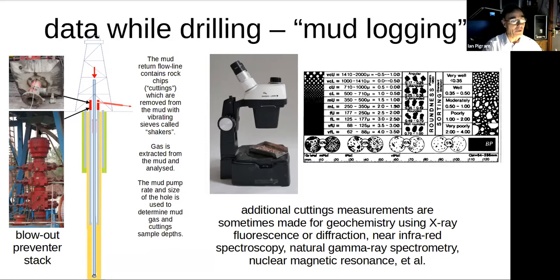At the very top of the blowout preventer, the BOP, is the return flow line here. That return flow line basically comes out. I've got a picture up there of another one. That funnel shaped thing there catches all the drill mud that spills on the drill floor above, and it flows back into the flow line down through what are called the shakers, which are basically big sieves to capture the cuttings so that they may be looked at. And then the mud goes through to the mud pits. Gas is also extracted from that flow line, so you can work out the amount of gas that has come from the rocks. And the rest of the cuttings are analyzed.